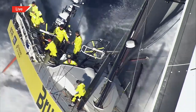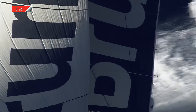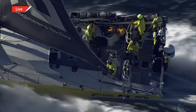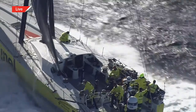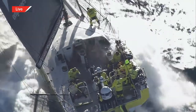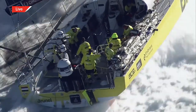Alberto Bolzan, is that the front? That's the bow of Alberto Bolzan. The Dutch, four-time winners of the Volvo Ocean Race in its history since the start in 1973. Cup with local Team USA.